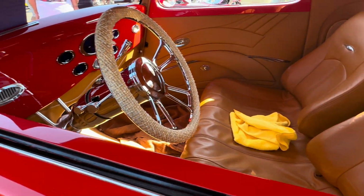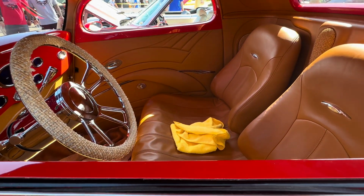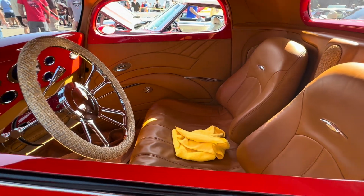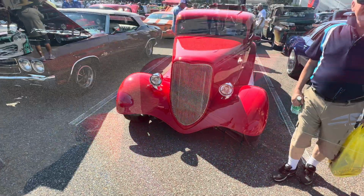Oh wow, it's nice in here. The color of the leather interior matches the color of the car very well. It says this is a 33 Ford.